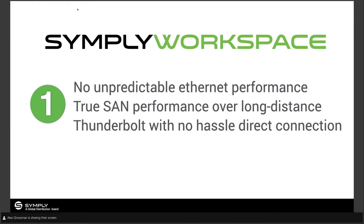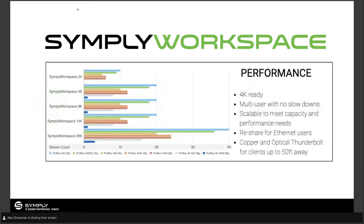So you get true SAN performance over a long distance, and we're talking up to 50 meters with Thunderbolt with no hassle and with direct connection. From a performance standpoint, I'm gonna let Nick drive through this a little bit, but you'll see the Simply Workspace is really an incredible performer. Nick?